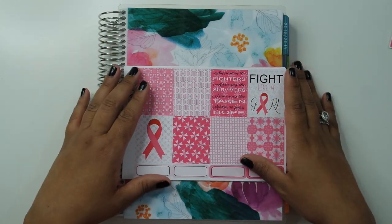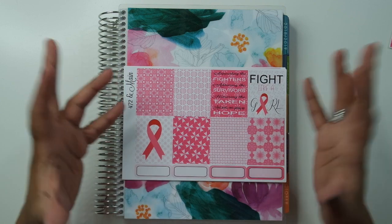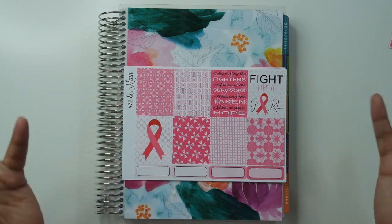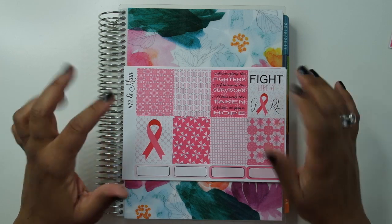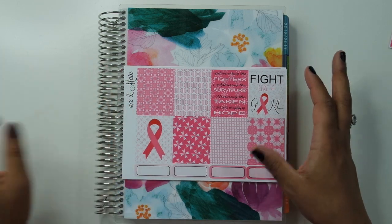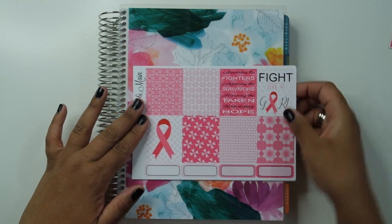I am going to pull in some more elements just to kind of elevate the special meaning of it, I guess. I've got a lot of icons and scripts and things that I just really, really like, so I'm just going to add them into this week's spread.